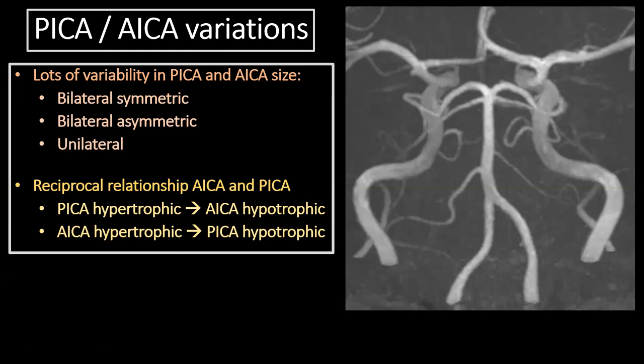Then there is a lot of variability in the size of the posterior and the anterior inferior cerebellar arteries. They can be bilaterally symmetric, they can be bilaterally asymmetric, they can be unilateral. So you can have a unilateral posterior inferior cerebellar artery basically supplying both halves of the posterior inferior cerebellar surface. So there's a lot of variability there, and it's very important not to mistake this variability for pathology.